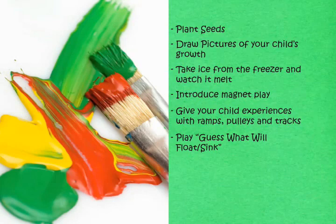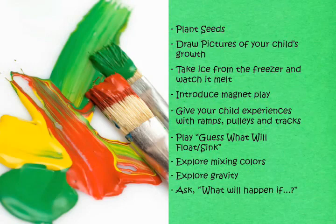Play Guess What Will Float and What Will Sink. Mix colors and see what happens. Explore gravity. Ask, what will happen if?